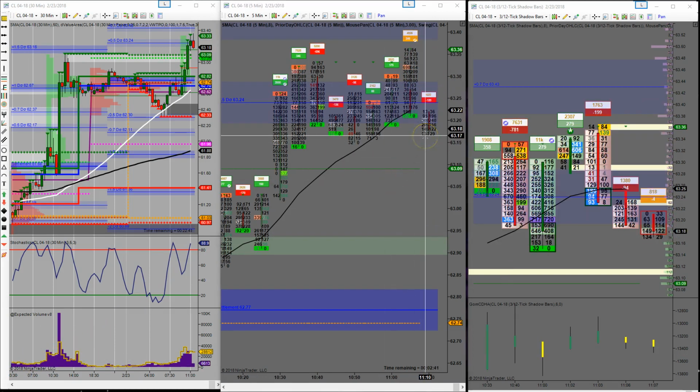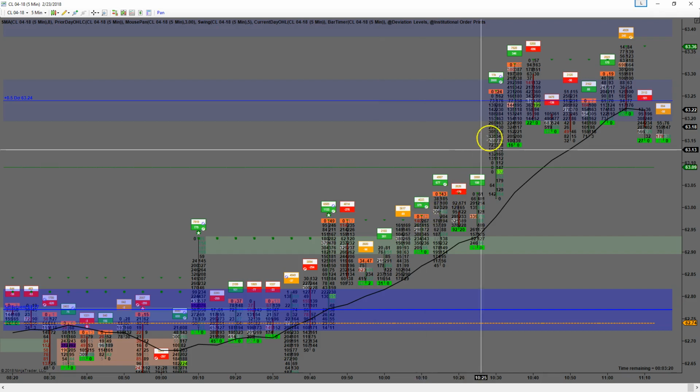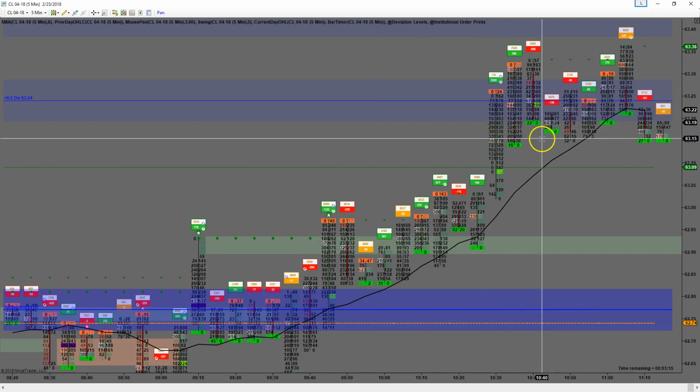All right, I think we've reached the turning point. Got short 10 contracts at 63.20 right here. I looked to put half off at 63.10, stop sitting at 63.30. So 10 and 10. All right, I'll be back. All right, went ahead and closed this trade at +2, 63.18.